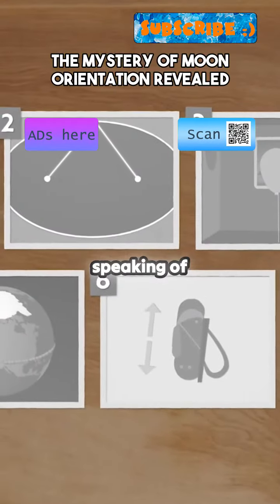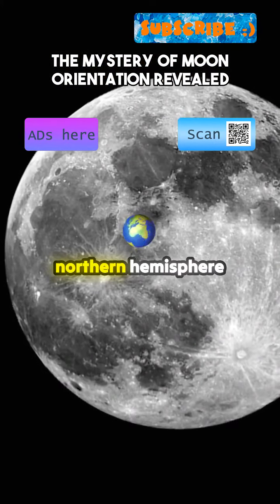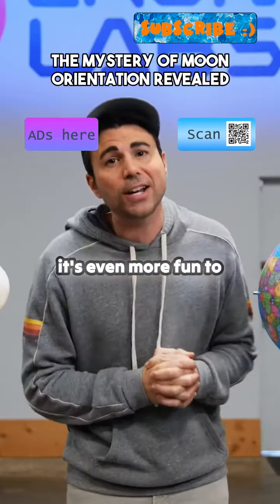To kick things off, speaking of hemispheres, did you know the moon in the sky looks like this in the northern hemisphere, like in Canada, but it looks like this in the southern hemisphere, like in Australia? It's upside down! And while that is a fun fact, it's even more fun to understand why.